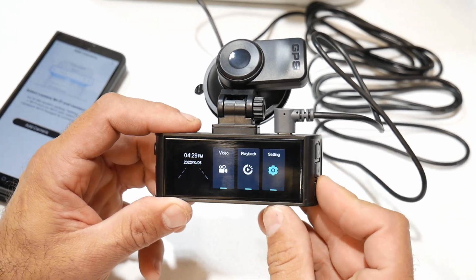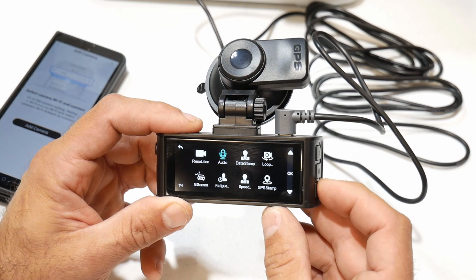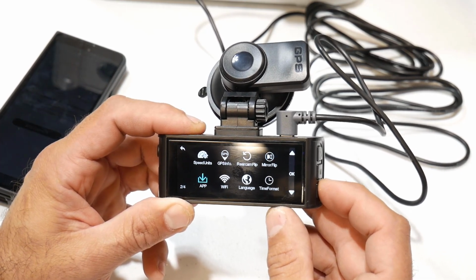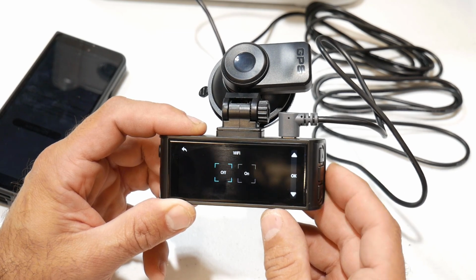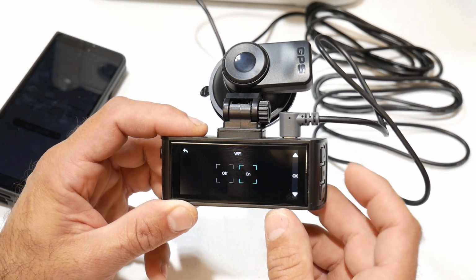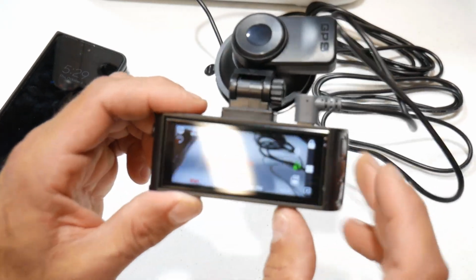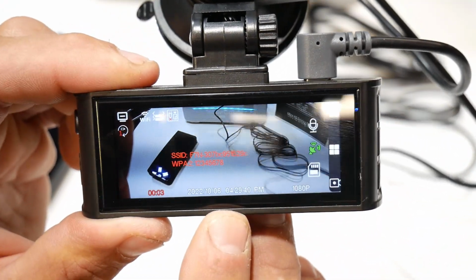Go to settings. Real easy to get to. And then we're going to scroll down to Wi-Fi to turn the Wi-Fi on. Click on that. Go ahead and turn it on. Hit OK. So right now, as you guys can see, the Wi-Fi is on.